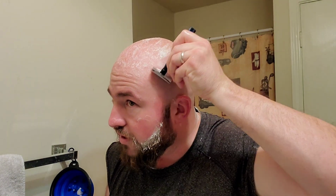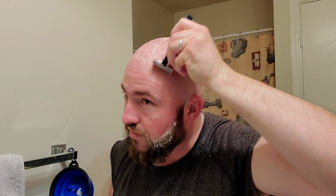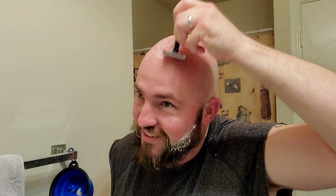I'll tell you what, it's making for a very, very good shave. Very slick. The head of this razor is gliding right across. There's one of those horse hairs from the brush. Probably not going to hear a whole lot of feedback up top because there's not too many hairs to shave up here.